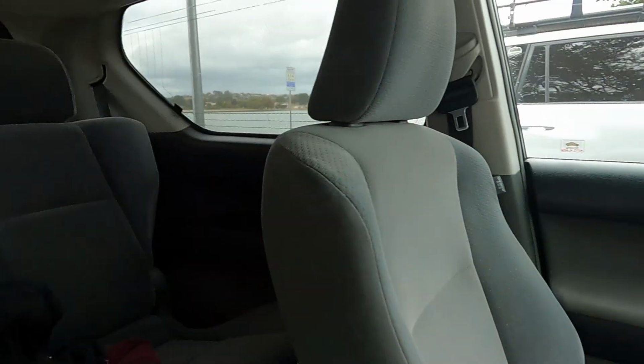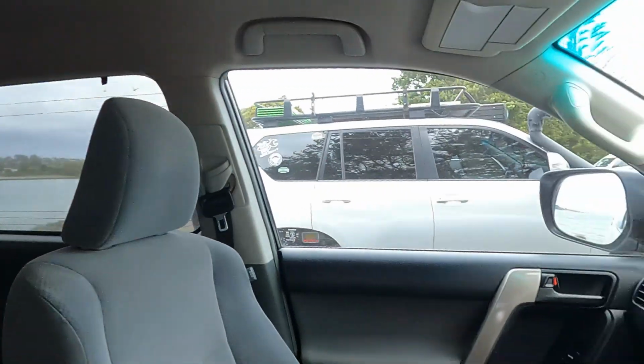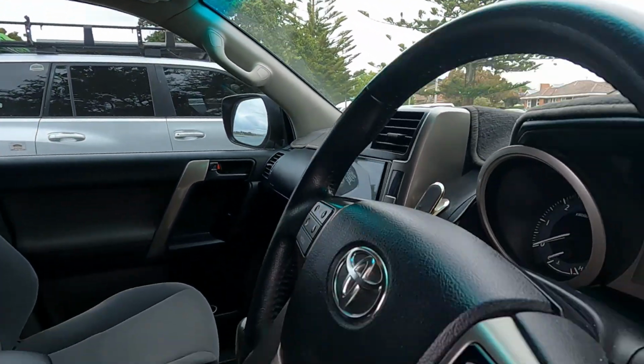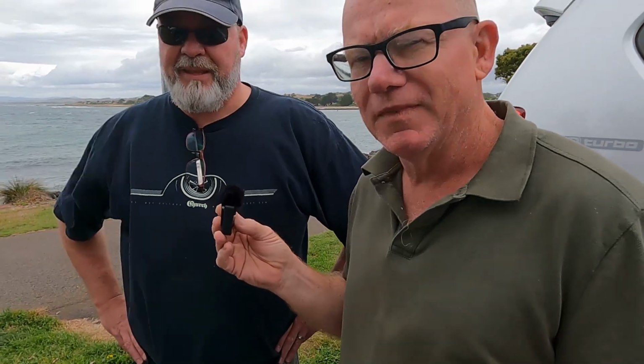Excellent, thank you. And you've changed the stereo. That's about it. Changed the stereo. Besides that, just basic maintenance stuff. Water pumps, shock absorbers, brake pads, tyres. Windscreens. That's all I've had to change on it. Nice, mate.